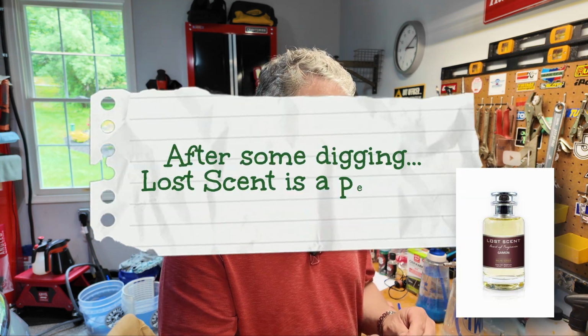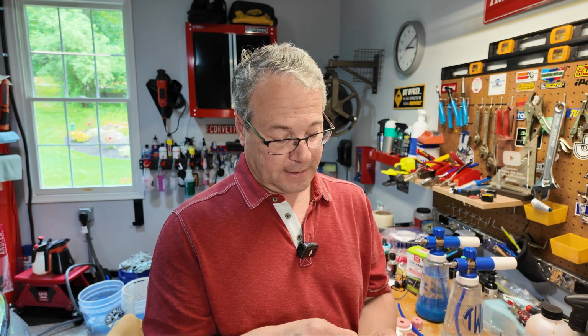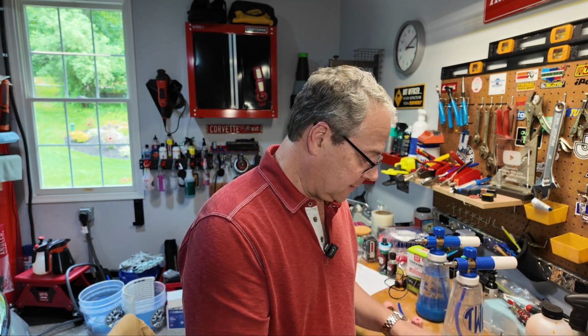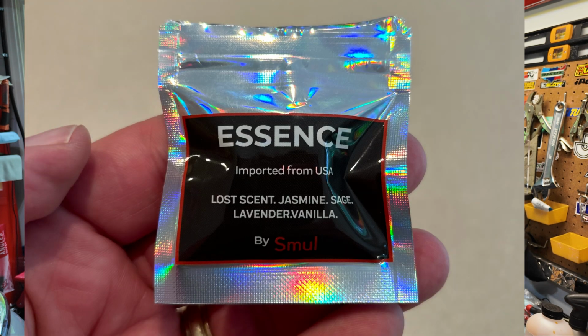And then the last scent is essence. So that's called a lost scent, jasmine, sage, and lavender, and vanilla. So I like vanilla. I think a lot of people like the vanilla smell. So let's see what this smells like. Okay, yeah, I could see myself having this in the car. Yeah, definitely, very nice. It's a little bit more floral, maybe a little too floral for me, but it's not bad. I guess out of the three, I probably like the essence the best.